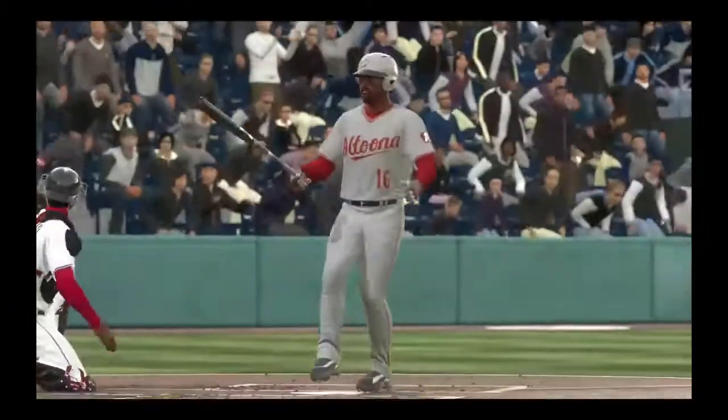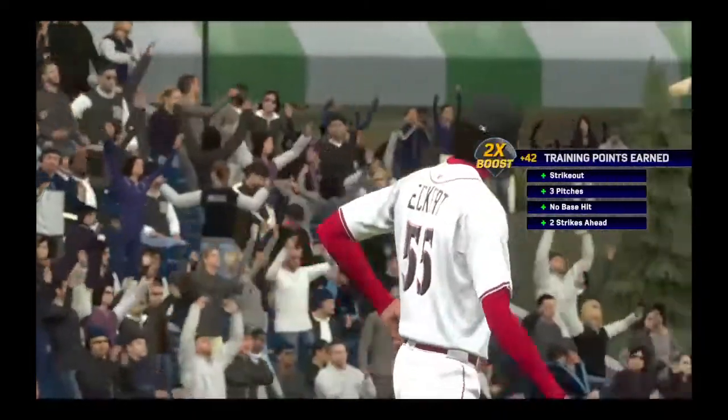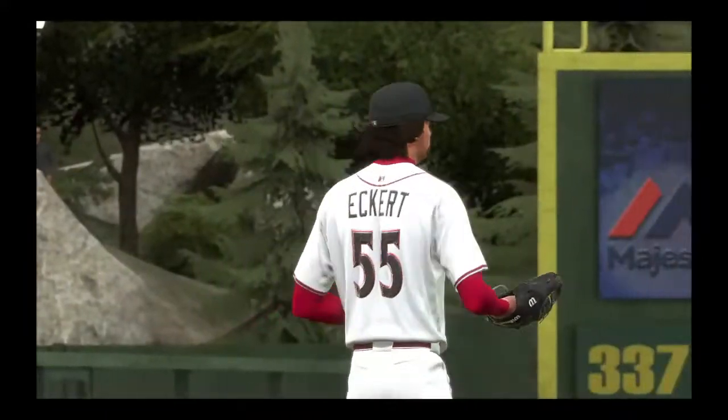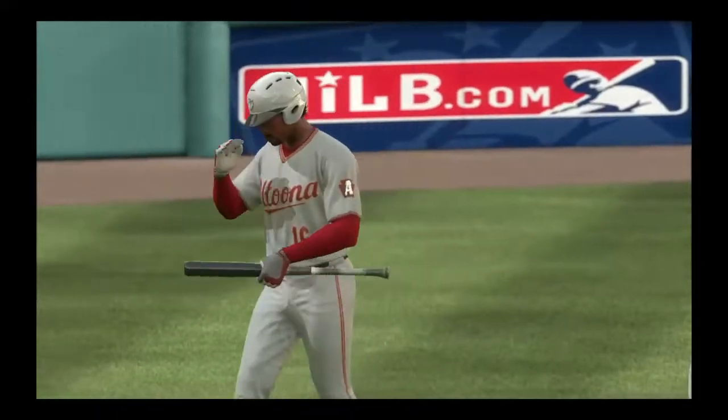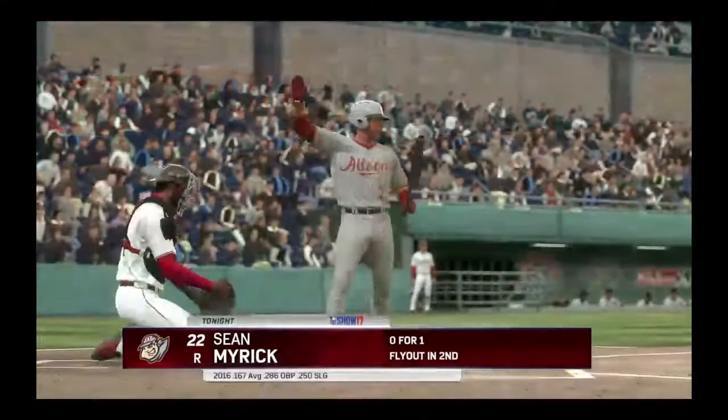Now a foul tip straight into the catcher's glove, and he's able to hang on to record the first out of the inning. This guy is really locked in on the bump right now. He's just playing good old-fashioned hardball right now, just rearing back and letting it go. And it seems like this lineup, they don't have an answer for anything he's bringing so far.